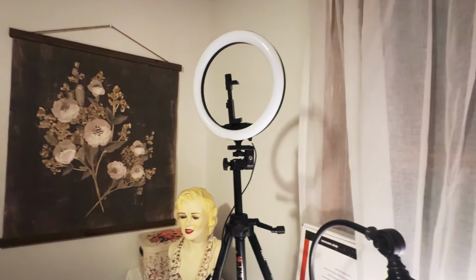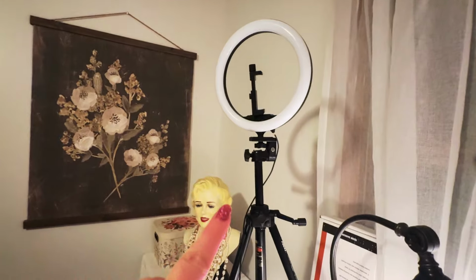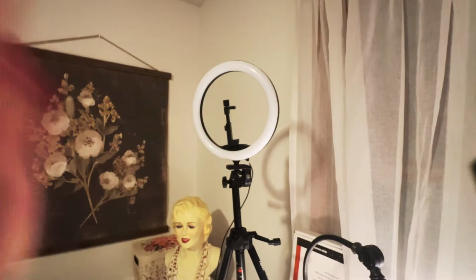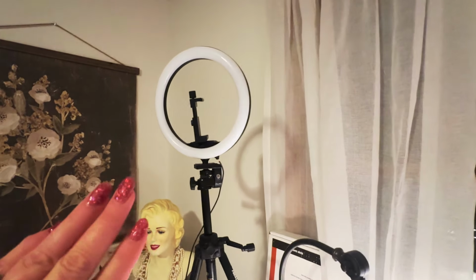I'm thinking I might have to get a new tripod light because I can't get that to come on. It might have something to do with the wires, but I keep pressing the button and it just does not come on. So I have no tripod light.